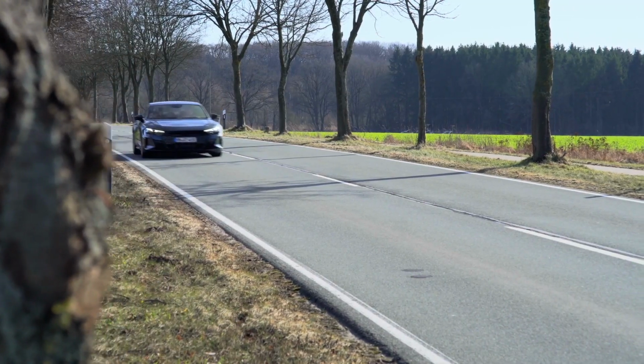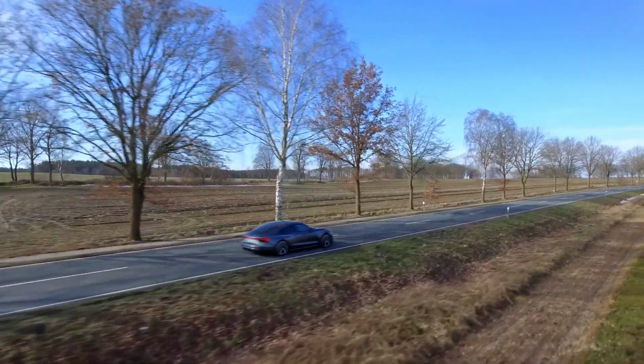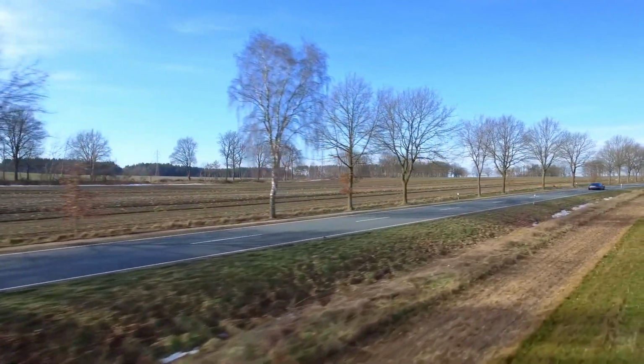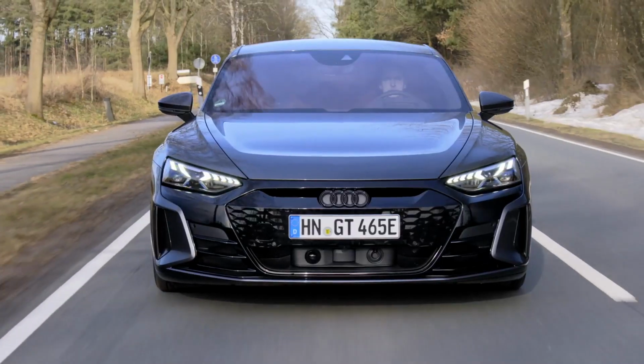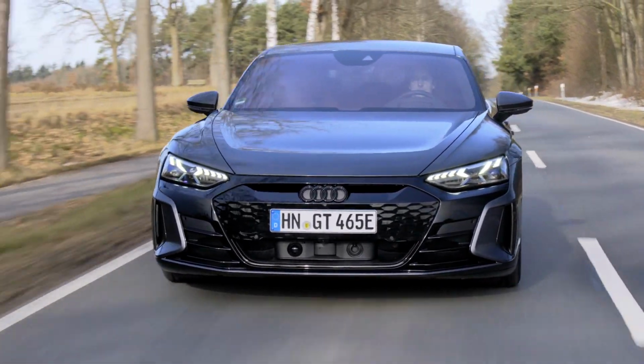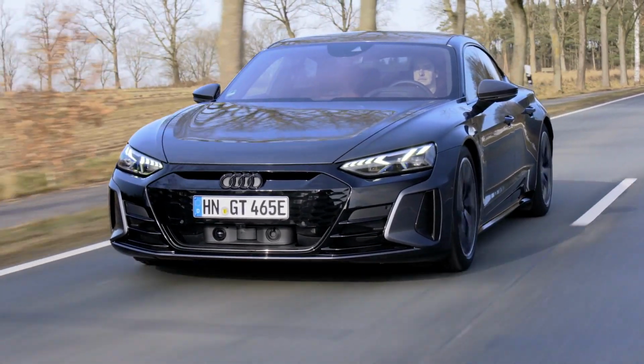On the other hand, the Audi RS E-Tron GT has two electric motors, 590 horsepower and 612 pound-feet of torque via a 2-speed transmission. A range of 232 miles through a 93.4 kilowatt-hour battery pack is possible. An overboost function temporarily increases the power to 633 horsepower.